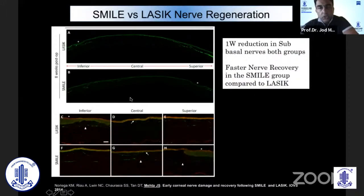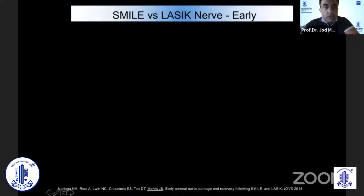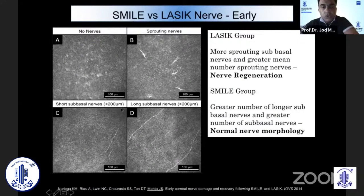So what we basically noticed was that at 1 week, you had a reduction in subbasal nerve plexus in both groups, but you had faster nerve recovery in the Smile eye compared to what we were seeing in the LASIK eyes. The other thing that we also noted on in vivo confocal microscopy is that the morphology of the nerves was very different between the two groups as well.